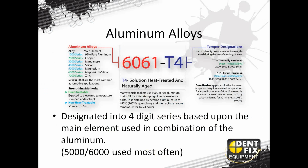So to learn a little bit about aluminum and what's needed for the repair of it, aluminum, of course, is different than steel. It reacts differently. It requires specialized pieces of equipment, and it requires a specific repair procedure. Nothing too difficult. It's nothing to be afraid of. But, you know, charts like this kind of scare people off. Oh, it's an alloy. What alloy is it?